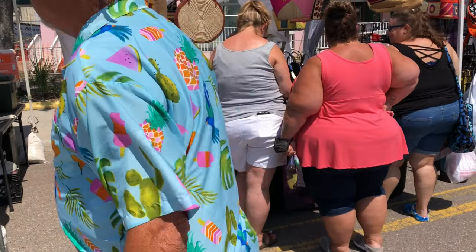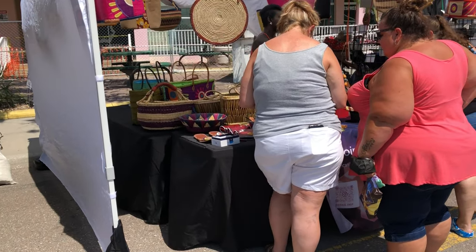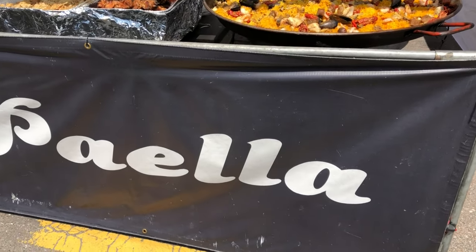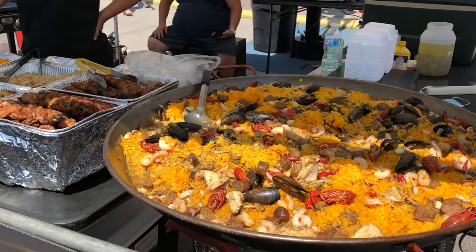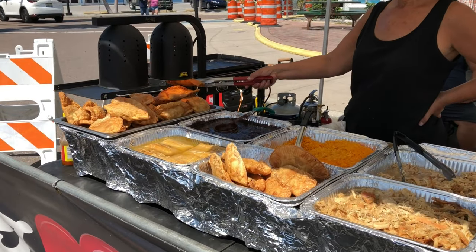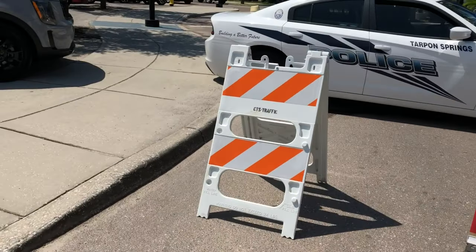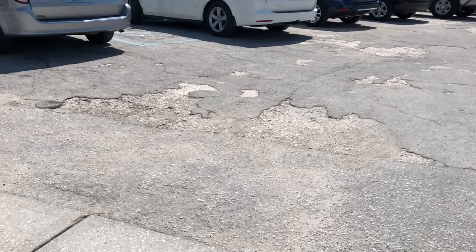Wicker handbags. Probably handmade. Hello, we have paella here. Another item. All right. And that does it for the Arts and Crafts Festival.